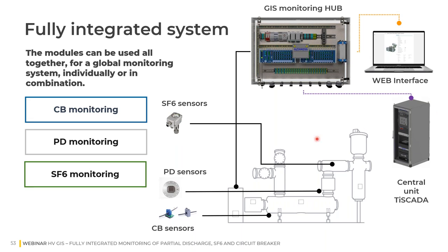As you can see, we have, as we said, circuit breaker or disconnector monitoring, Ethernet switch monitoring, partial discharge monitoring, or SF6 monitoring. We can have different types of sensors here for the circuit breaker, or antennas for PD, and density or pressure sensors installed on the GIS. We can acquire locally through a GIS monitoring hub that is normally installed close to the GIS, again with onboard data storage capability, so the data can be visualized with a common laptop, for example, using the embedded web interface, or the PD apps can be connected to the central unit. We can have all the information.